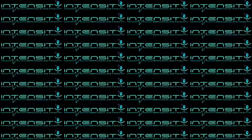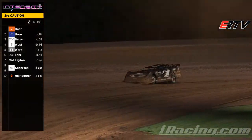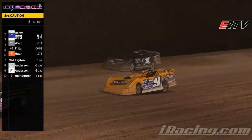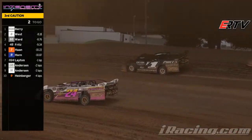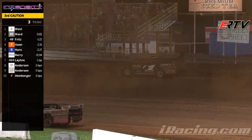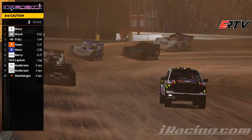And this is incredible because now we're going to bunch the field back up. And Tyler Berry, who is just about to go a lap down, is going to be able to catch back up to the field here. Also, that 55 from Dale Ward, we saw the damage that both our front leaders have right now on that right side.